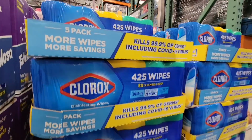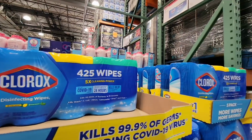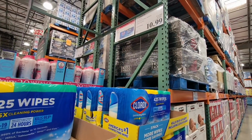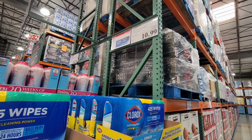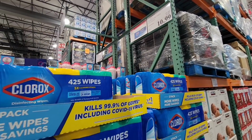You've got, like I said, the Clorox wipes. Remember, these used to be so hard to find. You got 5 of these packages for $10.99. That is a good deal. You cannot get that cheaper at Target or Walmart.